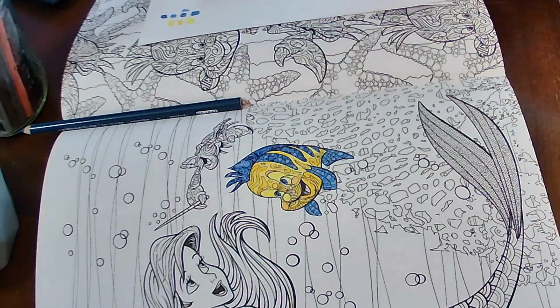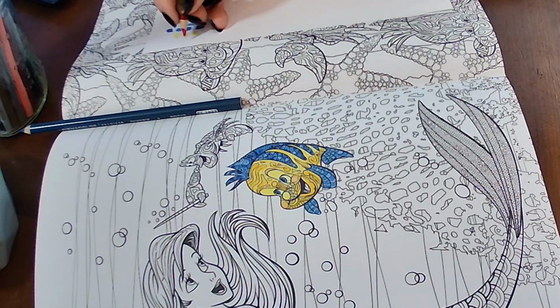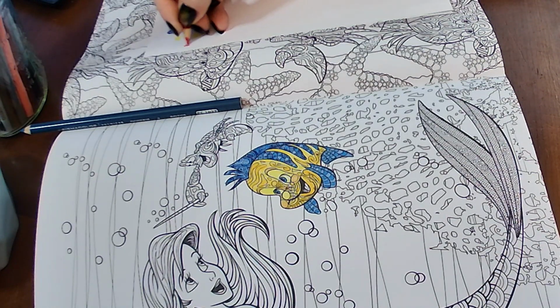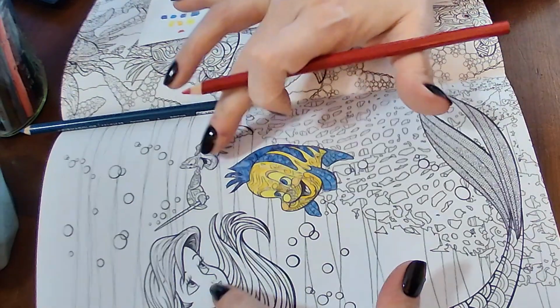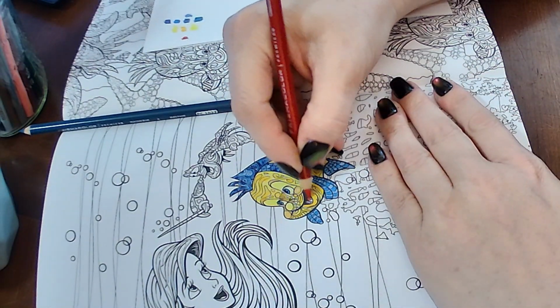And my older dog is over on his bed trying to scratch around. So I'm going to do his tongue here. And this is crimson red. I think I'm going to go on and do Sebastian and Ariel's tongue too. The same color.